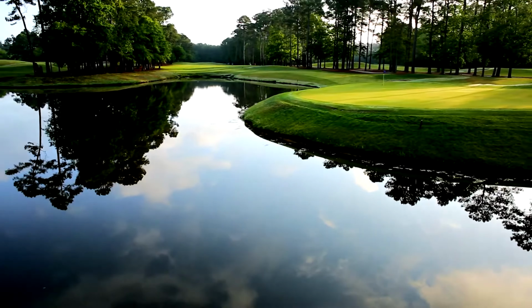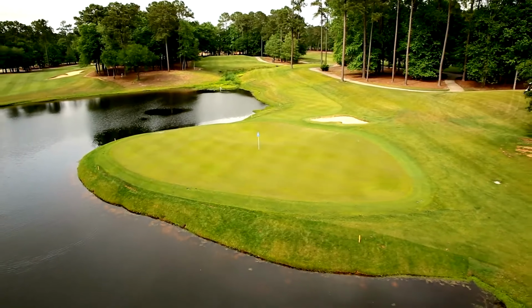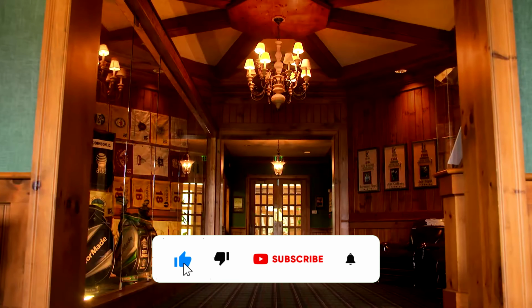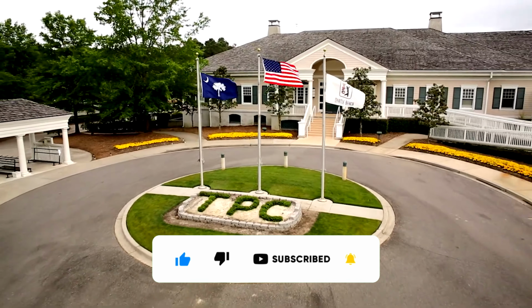Everything was super straightforward in front of you. It wasn't an easy golf course, but nothing snuck up and bit you where you didn't expect it to. So really, really fair course, really, really fun course. And I'm definitely excited to try to go out there and play it when it's not 42 degrees and raining.